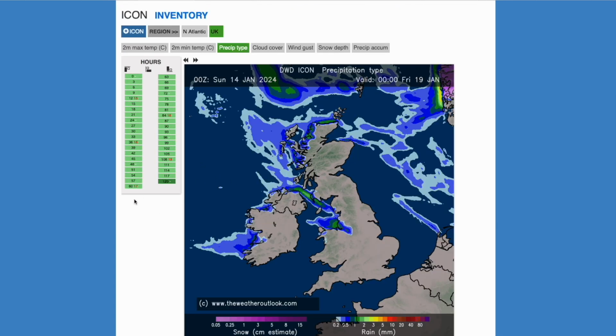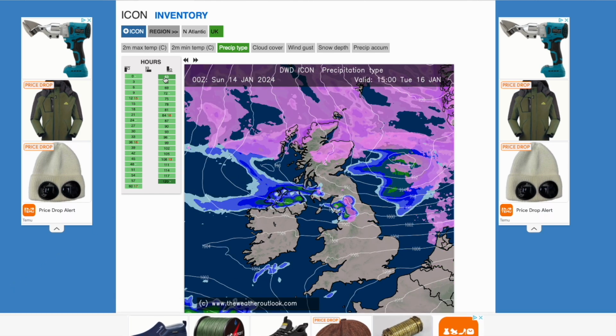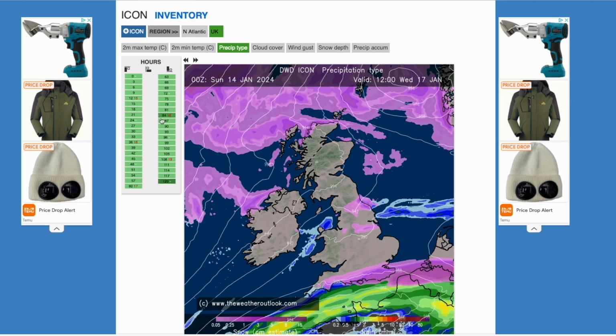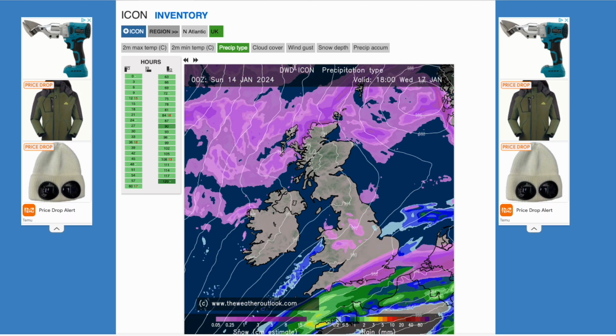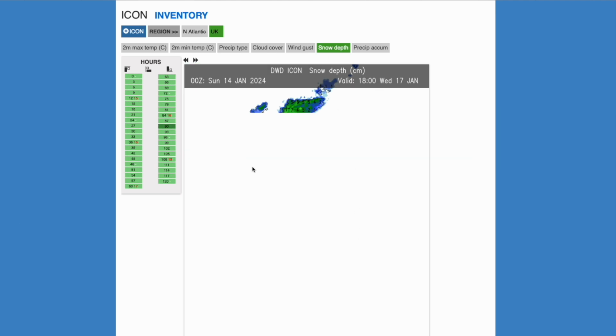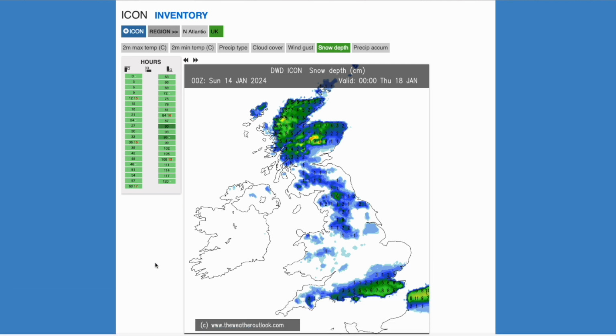If you go back to the midnight run, you can see that snow heading up from southern England, and it does give quite a widespread covering there across much of southern and southeastern England. If we look at the snow depth, you can see that there is substantial snow, 5 to 10 centimetres there for the London area, down towards Sussex, Surrey, Kent. Intense amounts of snowfall there, as it's going to be very high snow rates within that snow band.